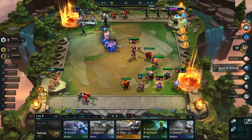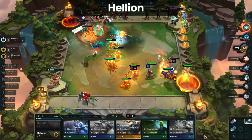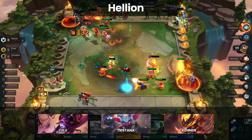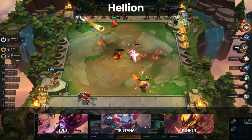At the top of the list, we have Hellions. Somehow Hellions continue to thrive even after multiple nerfs. Of course, the synergy is being carried by Tristana, but both Lulu and Kennen are right behind her in terms of dominance. Now, it is worth noting that these champions are being nerfed in the B patch, so Hellion may fall down in priority after that.